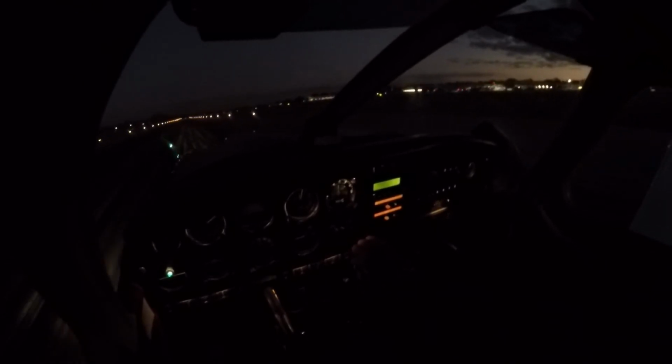Full power, 60 on the AI. Do you even put the nose wheel on the ground? No, try not to. Nice. Try not to, that doesn't always work though.